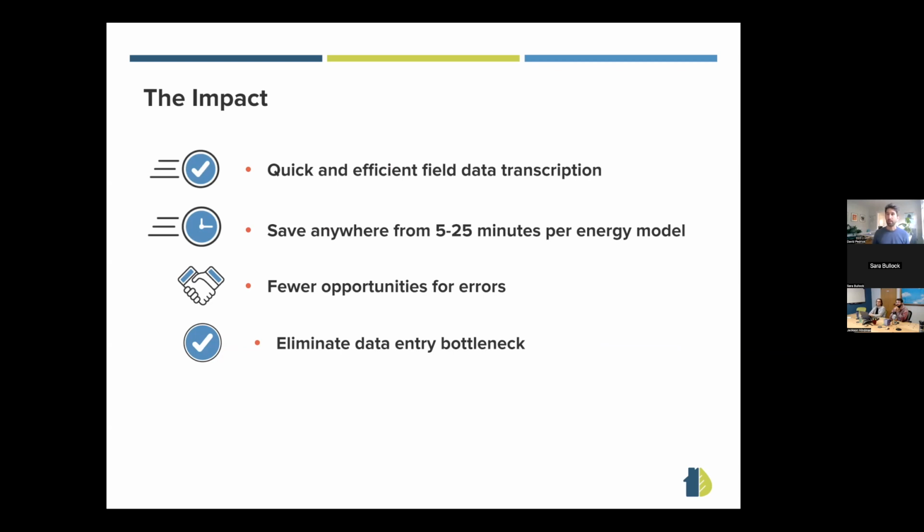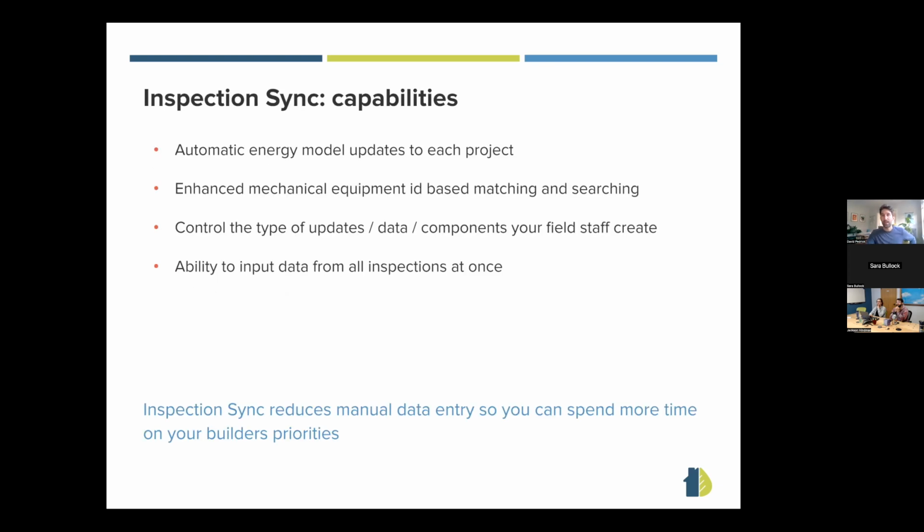We know that some companies have piles and piles of inspection data they're trying to type into Ekotrope, and that all takes time. So this should help eliminate it. It does that by automatically updating your energy model with that inspection data. It also has some enhanced mechanical equipment ID-based matching and searching. So if you enter the mechanical system model number into an inspection app, we will search a little bit more comprehensively in Ekotrope to try and find that mechanical system.